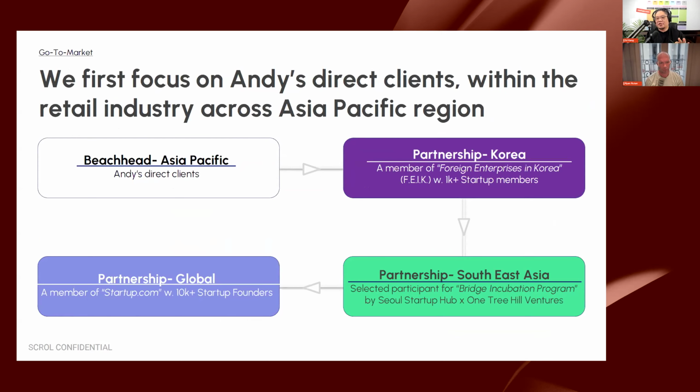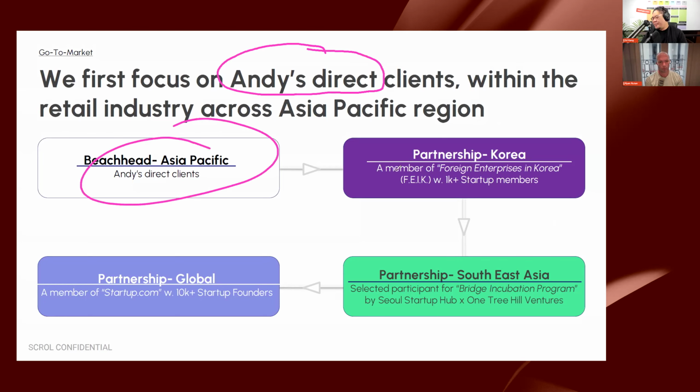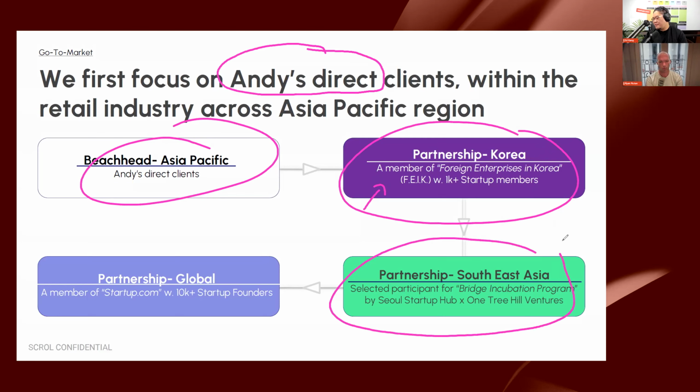Now, knowing all the ambiguity, trying to piece this together, let's go down the rabbit hole a little bit, Ryan, and try to provide a little bit of guidance, because one, I appreciated the attempt at a go-to-market strategy, because it actually explained, hey, there is a perfectly thoughtful reason that Andy already has clients. This is a founder. Great. So we're going to start there. And then there's this member of the foreign enterprise in Korea. So some type of association partnership is there. And then, what I appreciated was, okay, now I know you're part of an incubation program, and then we're going to go global. But Ryan, how can we optimize this?